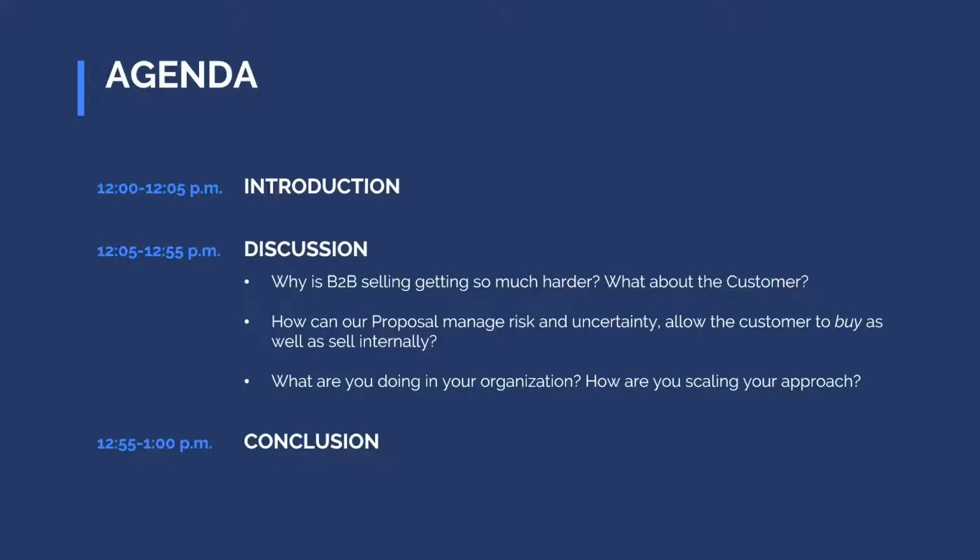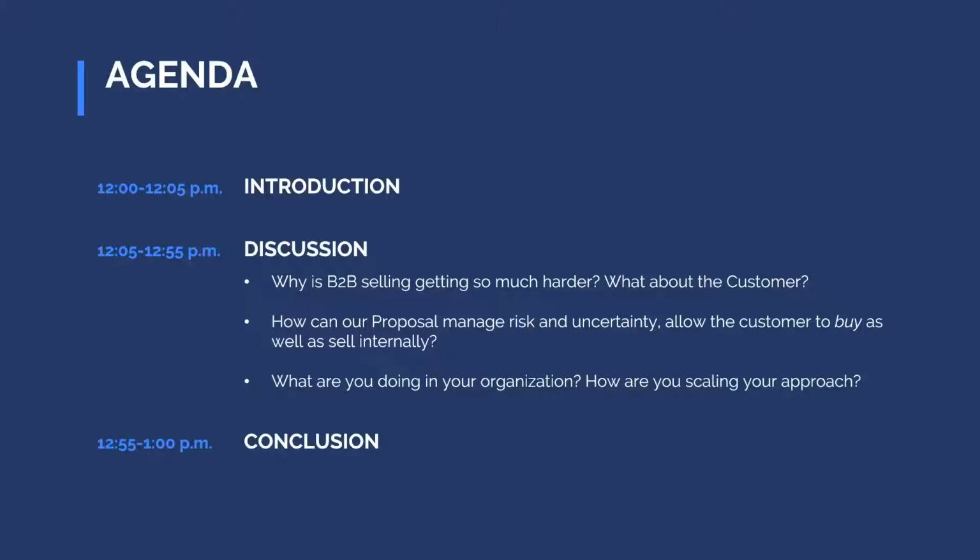We're going to talk about why it's so tough right now in selling, why we have to think about the customer in terms of managing their risk and their uncertainty, and then ultimately looking at a way that we can, each time we have an advisory session, give you a framework, a tool, or a module that you could then start to apply some of the learnings in your own business.